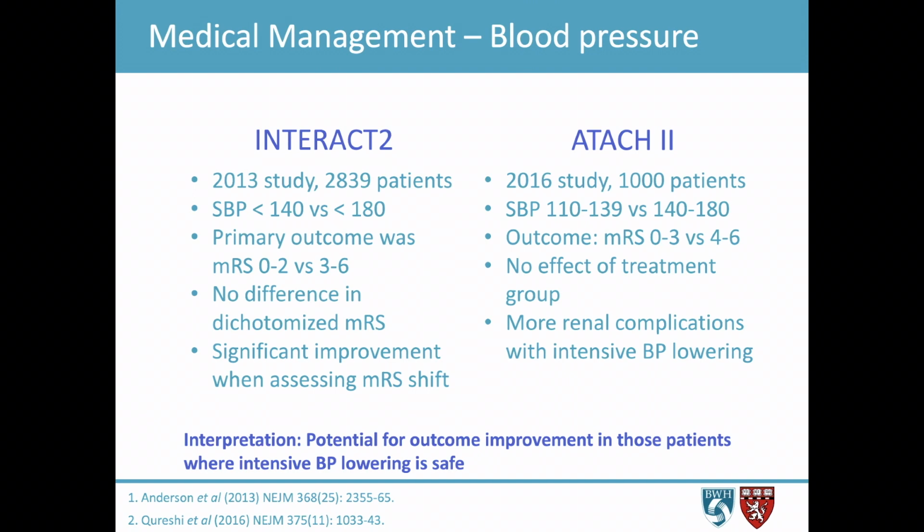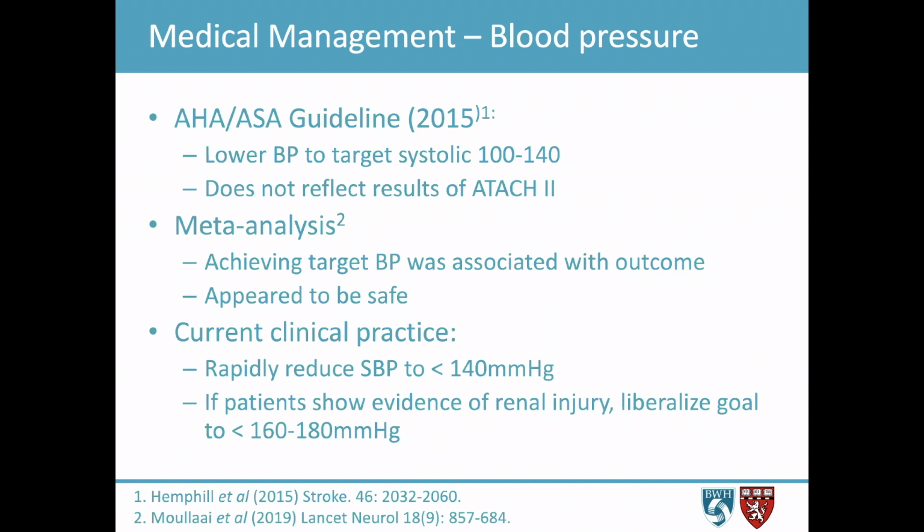And so the interpretation from this is that there's a potential for outcome improvement in those patients where lowering the blood pressure is safe. And so based on this, we still generally follow the American Heart Association, American Stroke Association guidelines from 2015, noting that this was prior to ATACH-2, and that we tend to lower the target blood pressure to 100 to 140. A meta-analysis of these prior trials showed that there was an association with outcome.